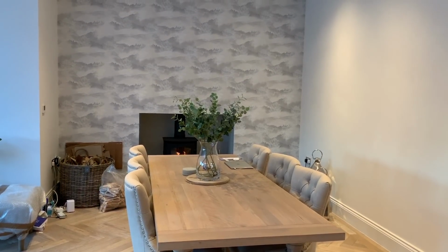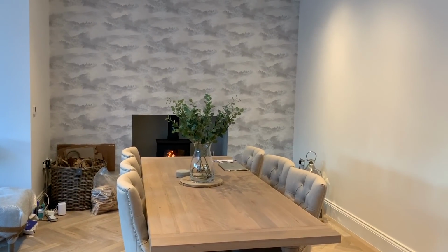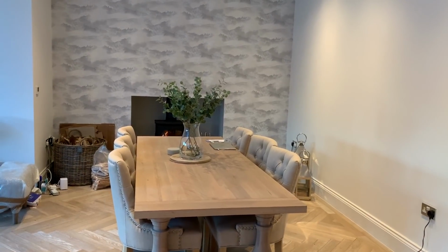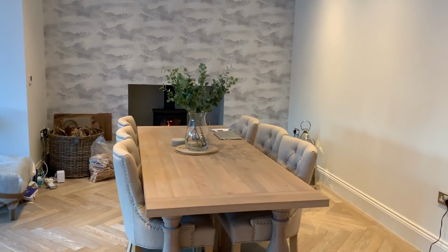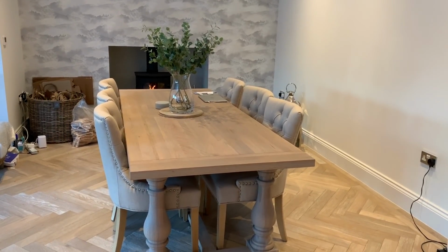Everyone is very, very backlogged. So we said we'd rather take our time and get it right rather than try and rush things through, but I am excited to see it come together and just be a warm and toasty place to sit and eat. But for now, I am just very, very happy that we finally have some dining room chairs.